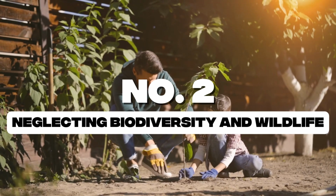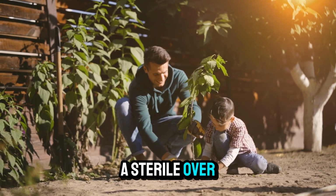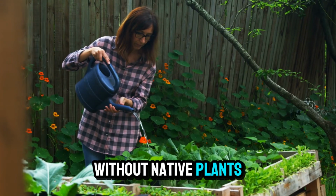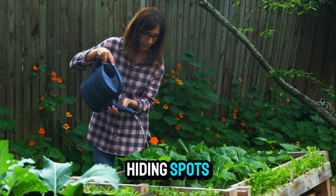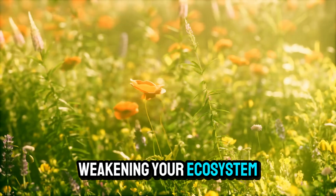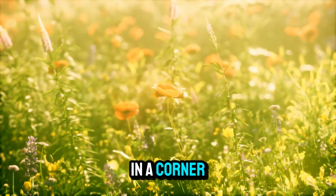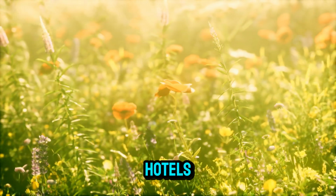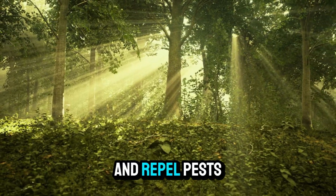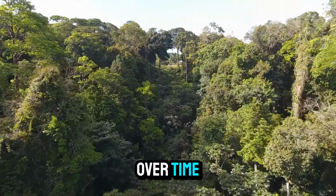Number 2. Neglecting biodiversity and wildlife. A sterile, overgroomed garden might look neat, but it's often devoid of life. Without native plants, flowers, or small hiding spots, pollinators and helpful insects vanish, weakening your ecosystem. Let part of your garden stay wild. Leave leaf litter in a corner or install insect hotels. Interplant vegetables with flowers and herbs to attract bees and repel pests. More diversity means more resilience and less effort over time.